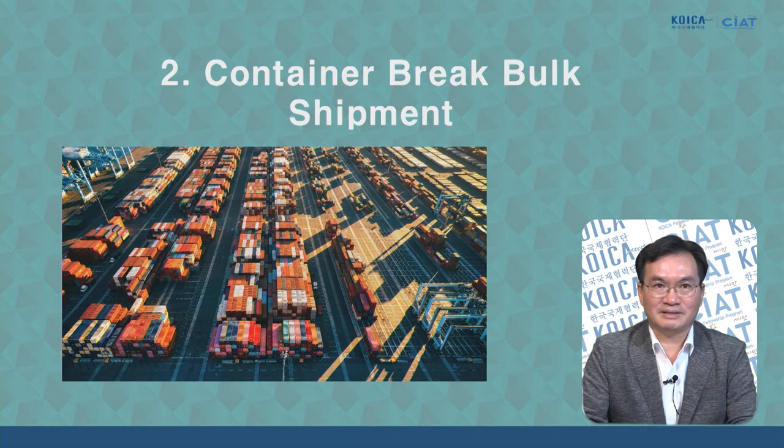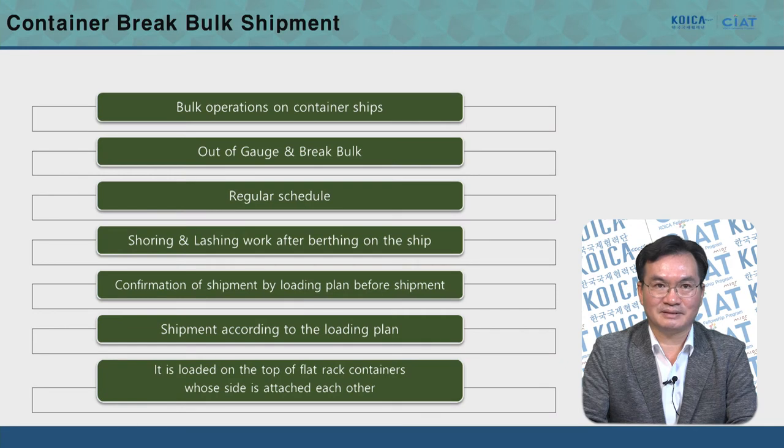This is a container break bulk shipment. This is a shipping method in which bulk operations are carried out on a container ship. It can manage a regular schedule by using a container ship for out of gauge and break bulk.